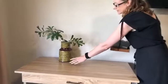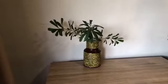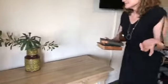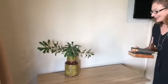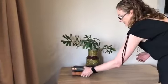The first one is, someone write that in the comments. Vertical. Something that has some height. So it can be fairly plain. Here we've got some height with a fairly plain vase with some greenery that we may or may not have found somewhere in the garden. Yes. And then what we want to do is always add something that is horizontal. Okay. So here we're using some books.